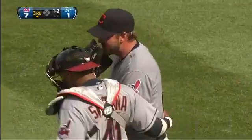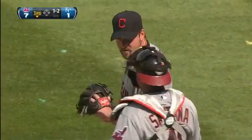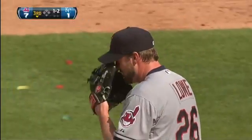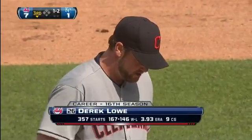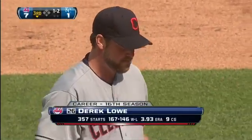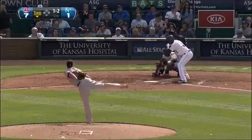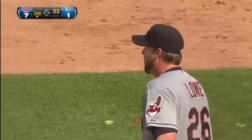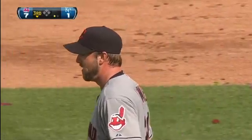Sounds strange to say this, 38 years old, he has an impressive resume, but Derek Lowe has something to prove this year. He led the major leagues last season with 17 losses pitching for the Braves, and then was traded to Cleveland. He has 167 wins. He also has 85 saves in his career. He is just the 8th pitcher in Major League history with at least 150 wins and at least 50 saves. And there's his first, make that second strikeout, getting Escobar looking. 1 down in the 3rd.